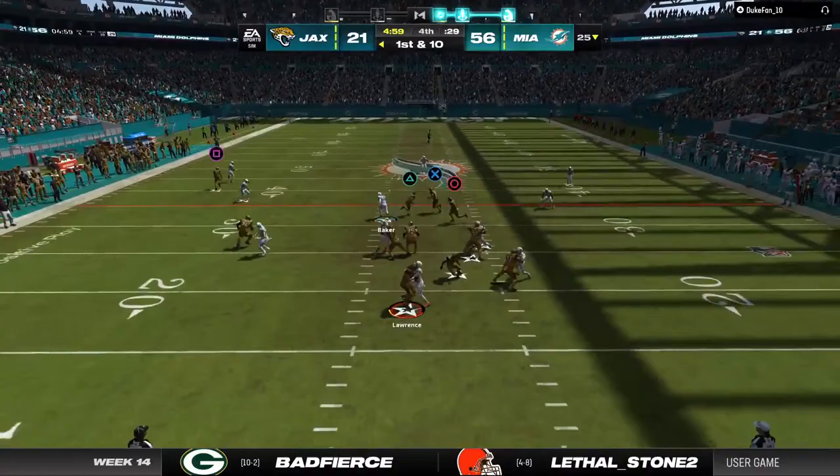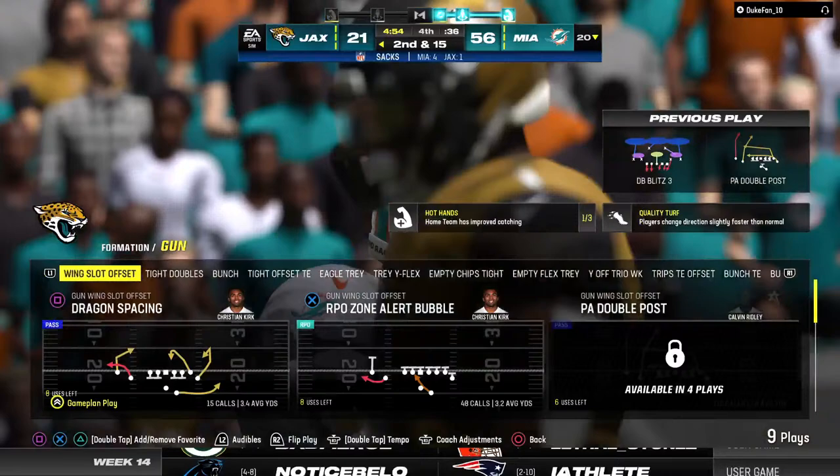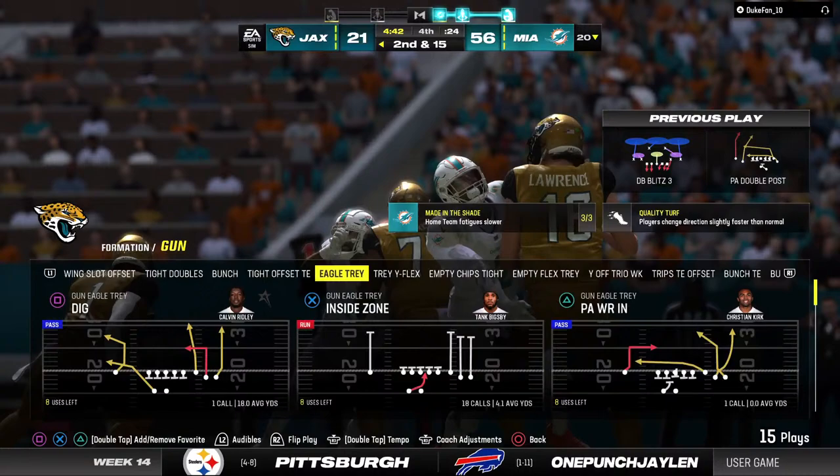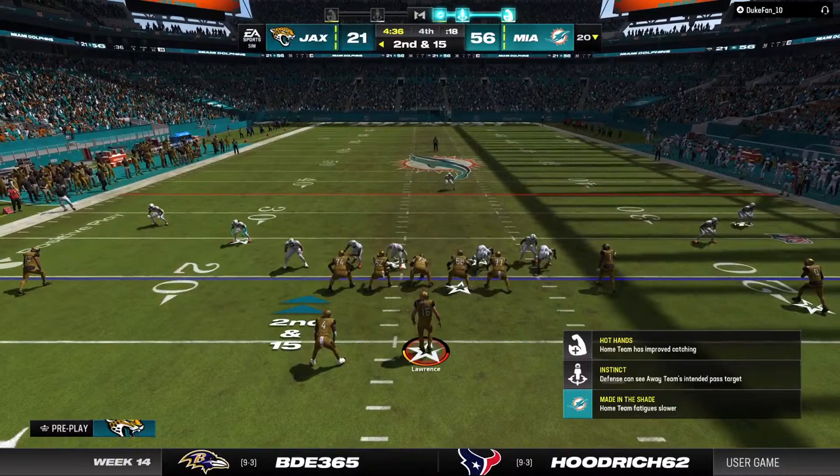Under pressure, they got him again. Bradley Chubb, he's the one to get him, and that is sack number 7 for him on the year. We all know he's one of the better quarterbacks in the league, but definitely not today. His team trailing by multiple touchdowns and a late sack, just a parting gift from the defense for him to take back to the locker room with him. Coming up now on a 2nd and 15 following that sack.